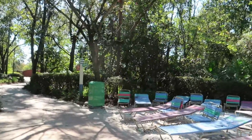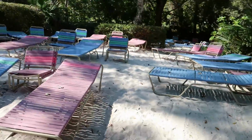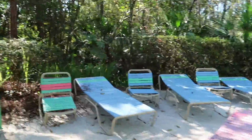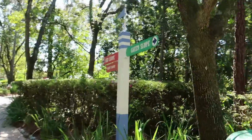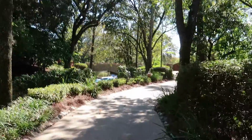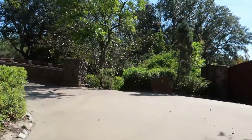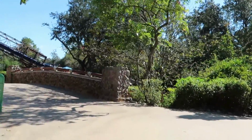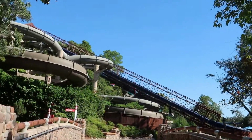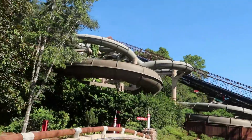We also had a light train too. So you can see what I'm saying. Like, look at all the areas you can just chill out here. This is one thing I love about living in Florida. It's the 6th of November and I'm at a freaking water park. How cool is that?